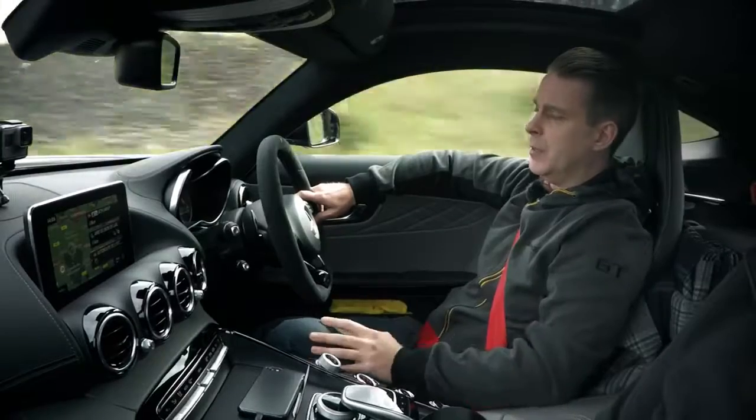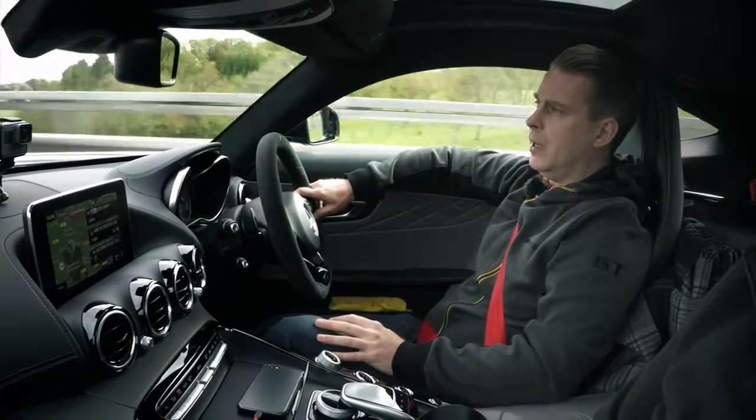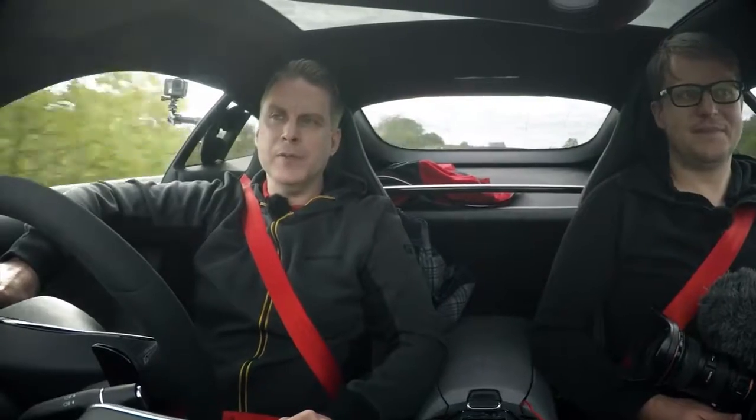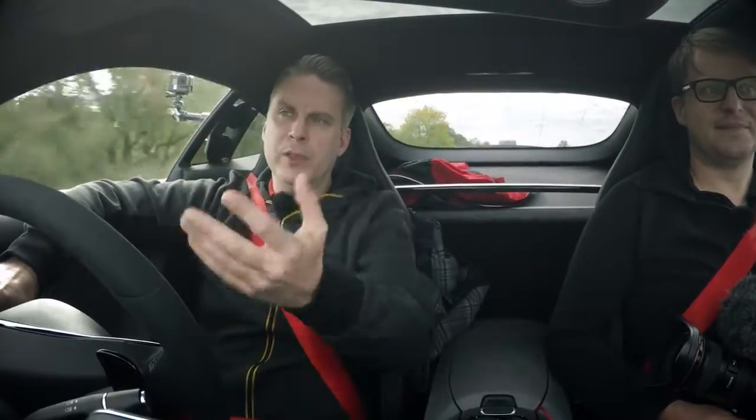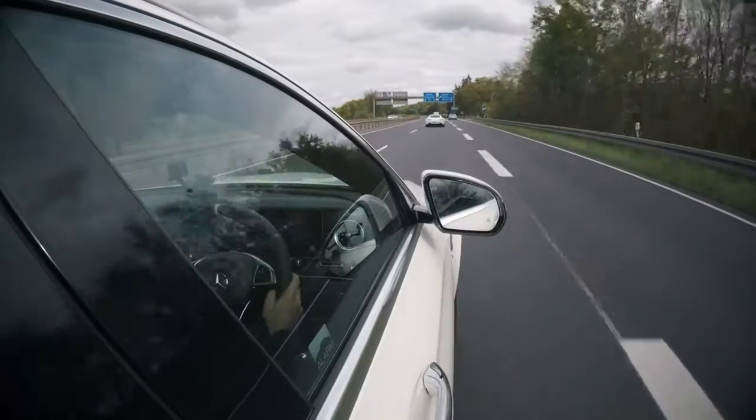Exactly. As I said before, only 500 for the world, only 25 in the UK. So it's not a car you're going to see very much. And here I am with two of them. Yeah, it's a lot of fun.